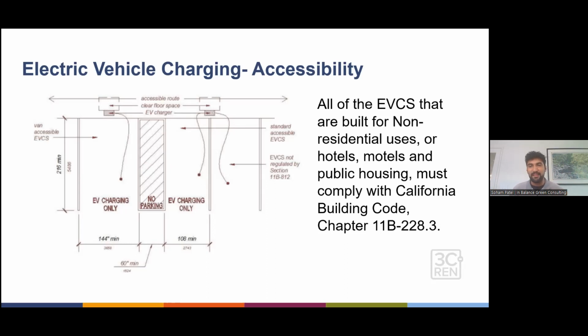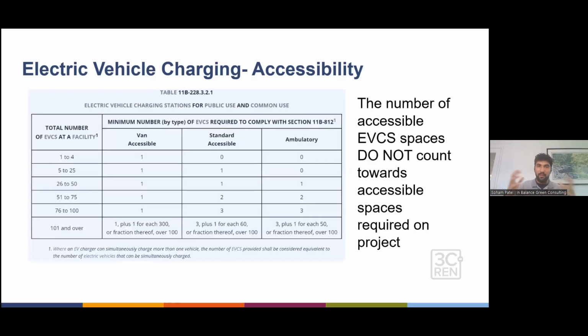But the count is slightly different with electric vehicle charging, in that when we look at this table here, which is a separate table from your parking requirements, this is for electric vehicle charging stations for public and common use, which is that whole non-res projects and housing and hotel projects. What we see is the number of accessible EV charging spaces do not count towards the number of general ADA accessible spaces on the project.